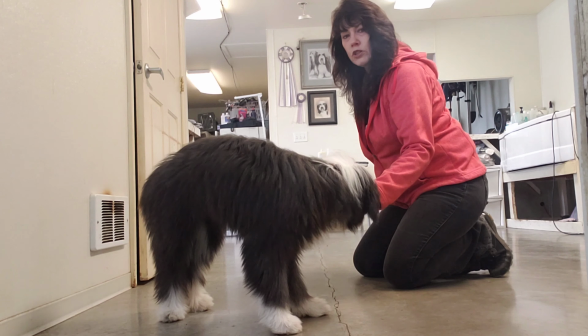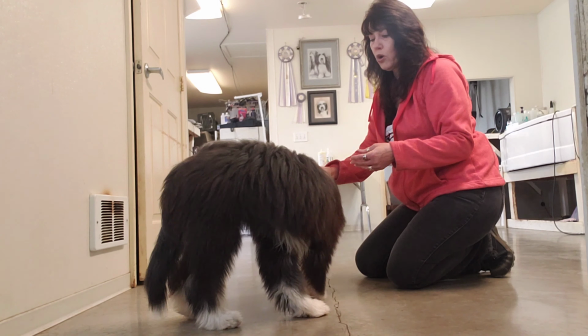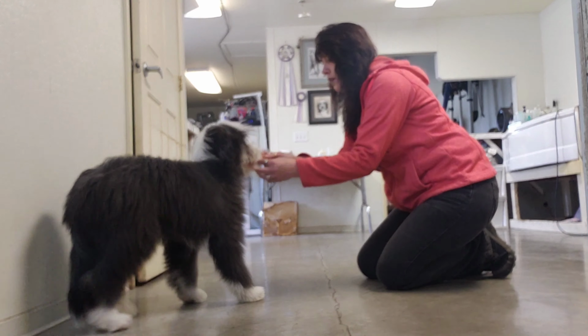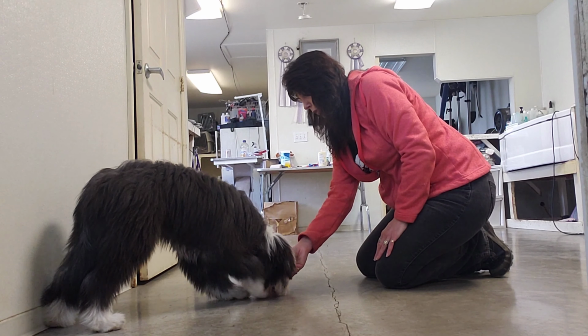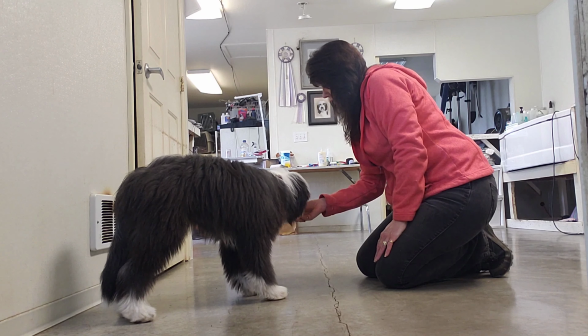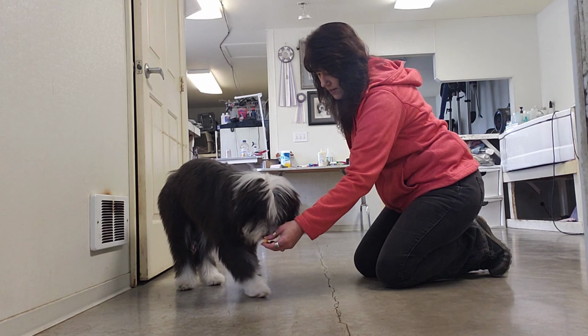Good girl. See how she's going for it just a little bit faster. I'm only tossing it 6 to 8 inches. I'm literally putting it right on her nose. Here it is, Tidbit, Tidbit. She has that piece of paint on the floor. Ready? Get it. Right there. Good. Tidbit, Tidbit, Tidbit. That's just a paint.